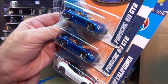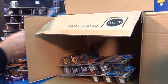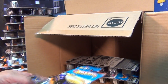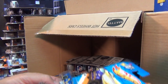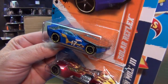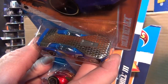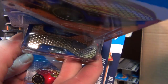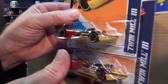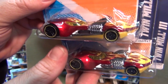These were already out. Getting down to the nitty gritty here. Solar Reflex. Haven't seen him in the assortment for a while. He's got like the solar panels on top. See if I get a little reflection on there. Twin Mill 3. Fan favorite. Like those flames too.